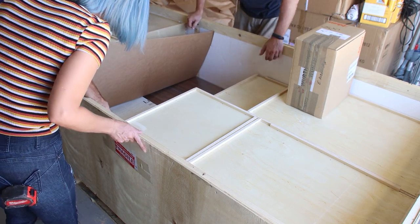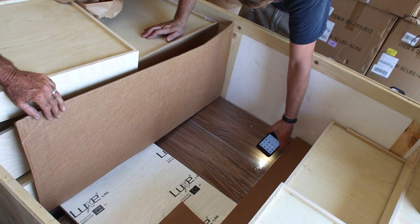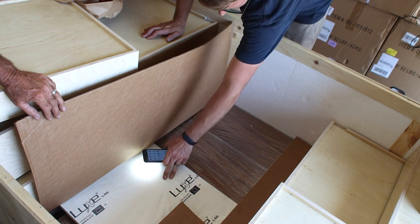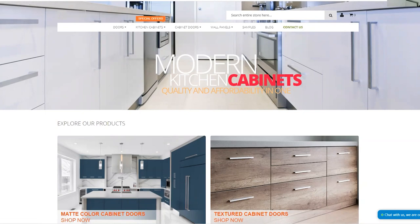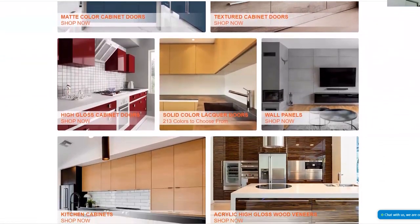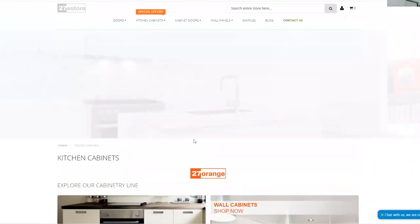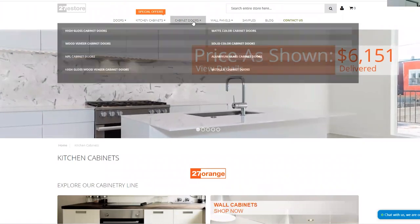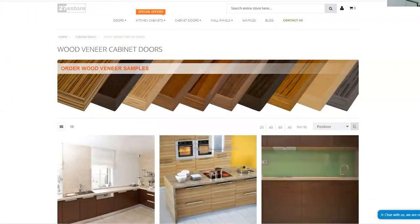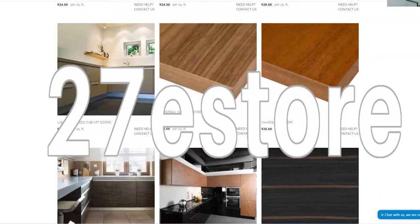Ready-to-assemble cabinets function exactly as the name implies. The components are flat-packed and shipped from the manufacturer to either the consumer or a cabinet builder. There are several high-quality RTA cabinet manufacturers throughout the United States, but we found very, very few offer the more modern Euro-style cabinets that we wanted. And out of the few who did, I only found two manufacturers that would offer both plywood boxes and real wood veneer doors. We ended up ordering everything online from a company named 27E Store.